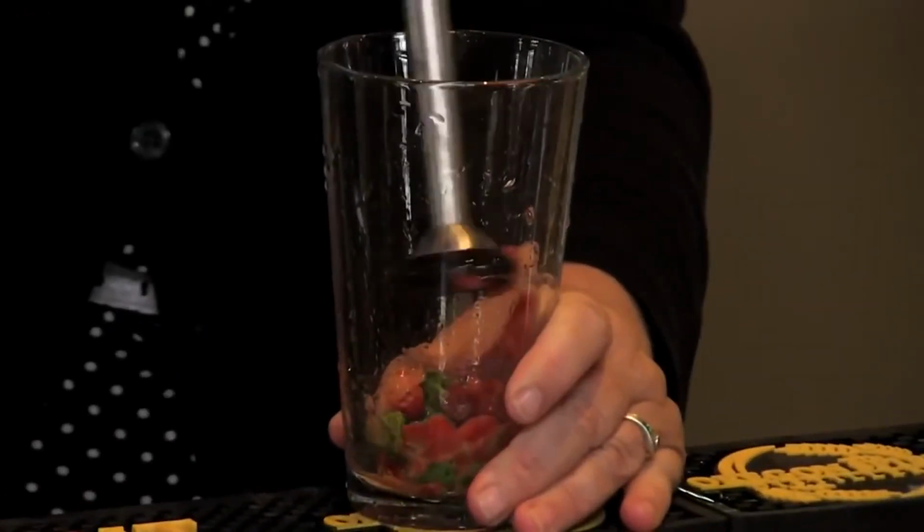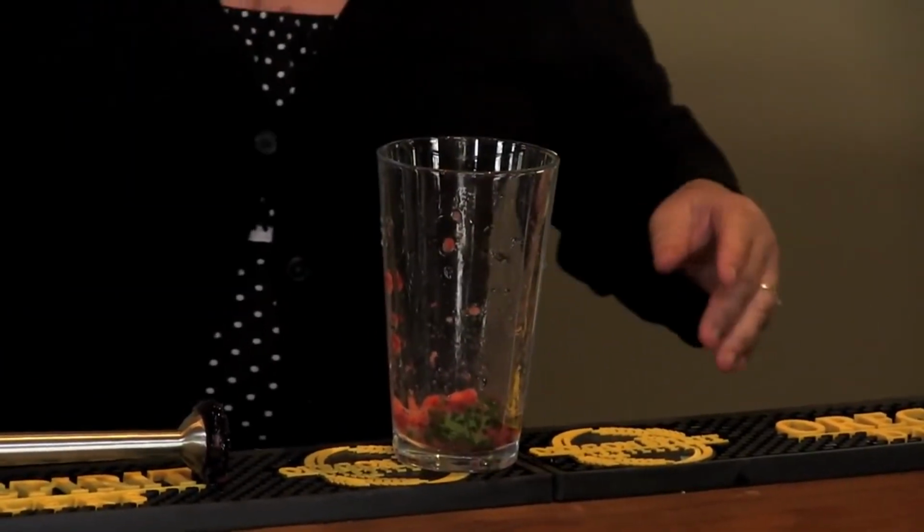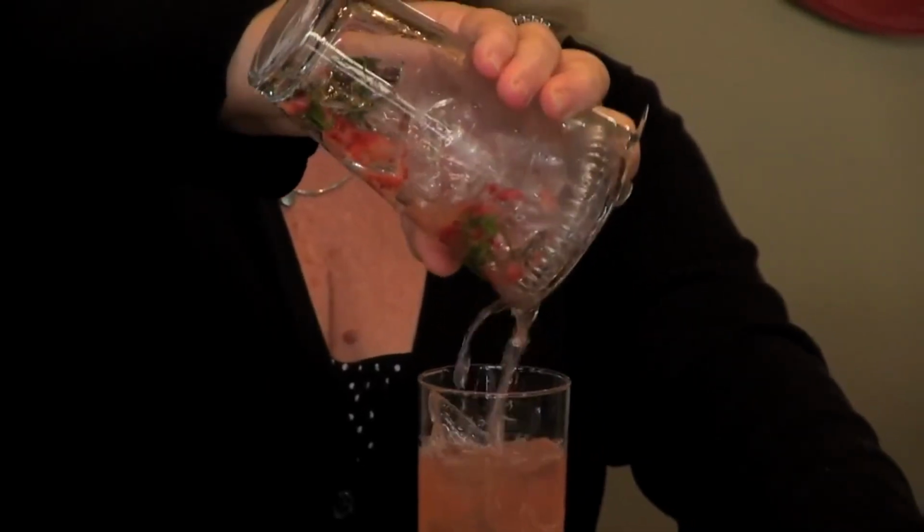So now we make the magic. This is a fantastic cocktail. It's called the Mary Berry. And we've got an Oregon grown strawberry and fresh basil. And we're gonna muddle it. We're gonna add our Merrylegs Geneva, which is ancient style gin. We're gonna give it a quick shake. As only a pro can do. It's a fantastic fall cocktail. Perfect. Cheers.